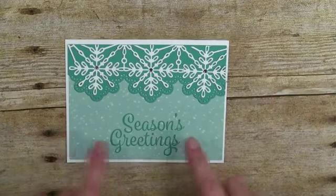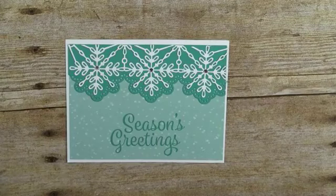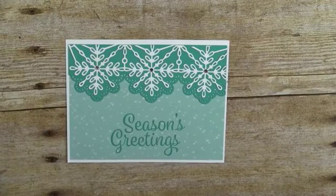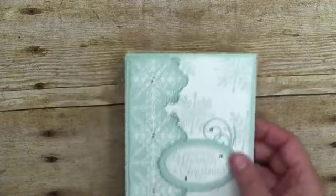Here's another beautiful one, and this one's quite simple. It's got some designer paper on the background. The snowflakes are cut from the Whisper White and it's layered on the Bermuda Bay. It's a pretty contrast, a unique color combo for Christmas, and I like it. I love coming outside the box and doing something different.